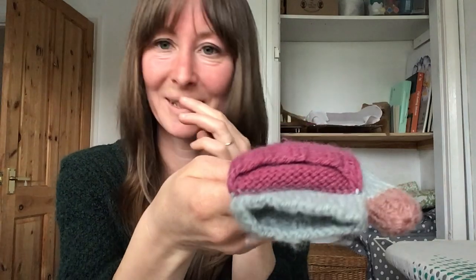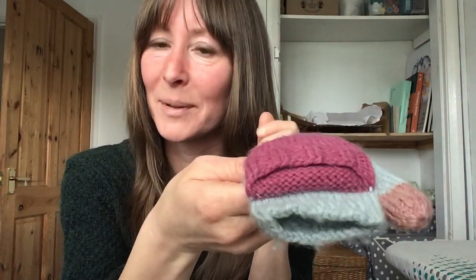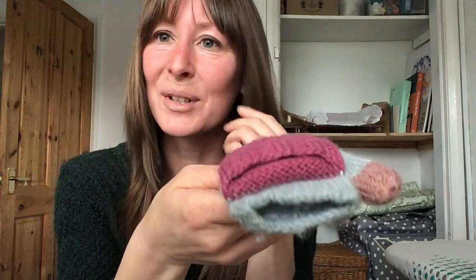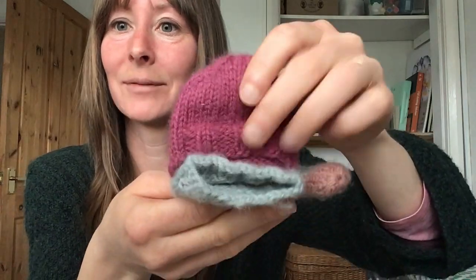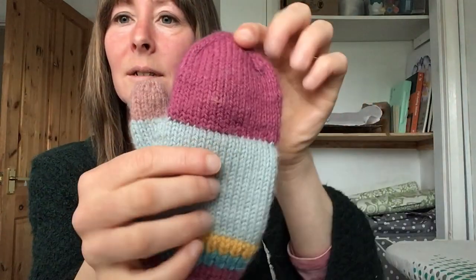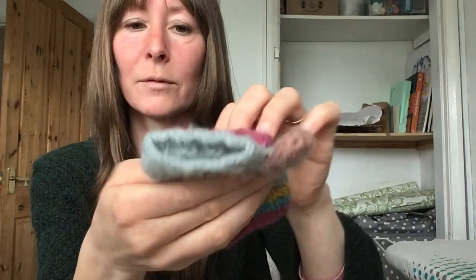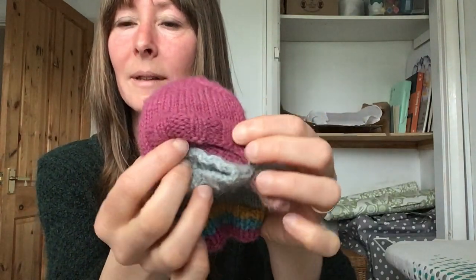I haven't written notes for this. Oh, maybe I have written notes. Check out my Ravelry, because maybe I've put notes about this. I should have looked before I started recording, but anyway, I've clearly cast on some more stitches here, haven't I? And then I've knit in the round, stocking stitch on this side, and then for the little flappy bit I've done some rib there.